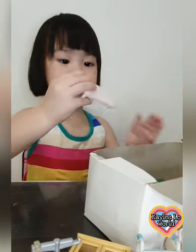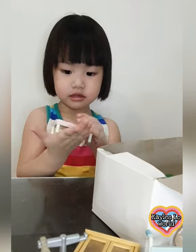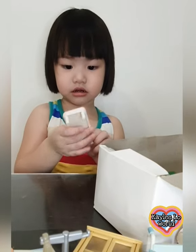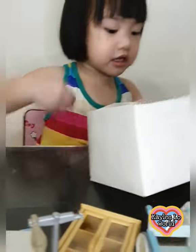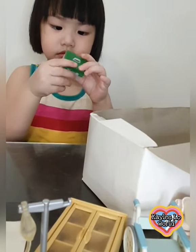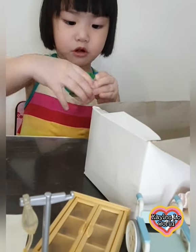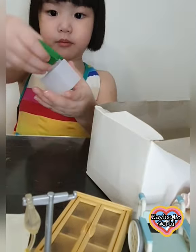One by one. Oh, we got it. Oh, what is that? That's a chair for patients. Yeah, that's a chair. And what next? Oh, what is that? Oh, I think that's a box. It's a medical box. Yeah, that's a box. What for medical? You can open it.